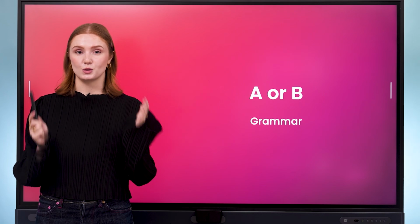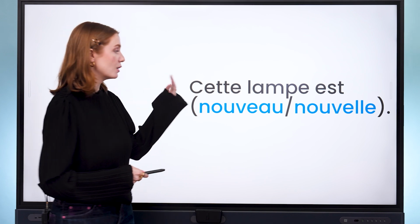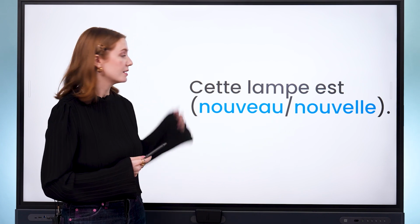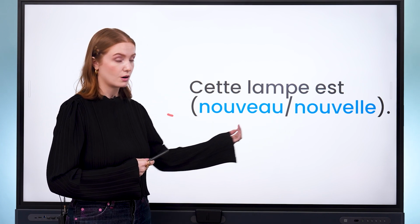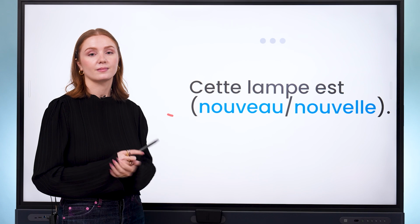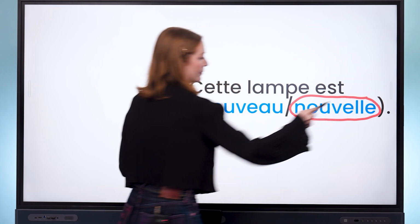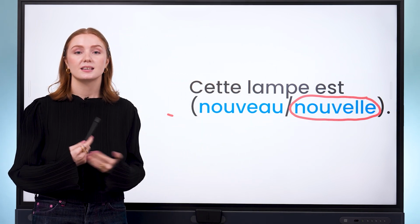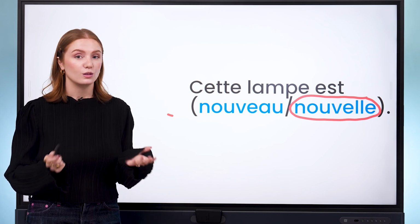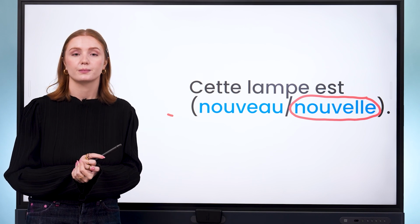Choose the best answer to complete the sentence. Ready? Cette lampe est nouveau or nouvelle. Nouvelle. Cette lampe est nouvelle. This lamp is new. Nouvelle is used here because lamp is a feminine singular noun.